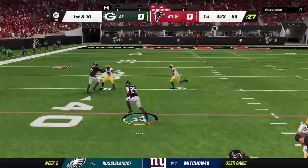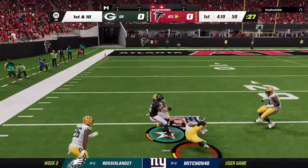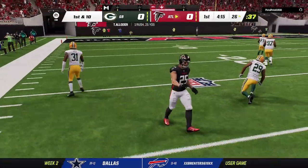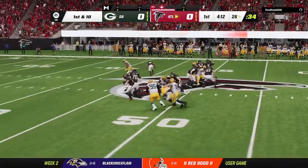On 1st and 10, it's Algier. And he sheds a tackle. Now he's got some space. And he'll go down, but not before getting this inside the 30. 25 yards to pick up there, and also a first down.